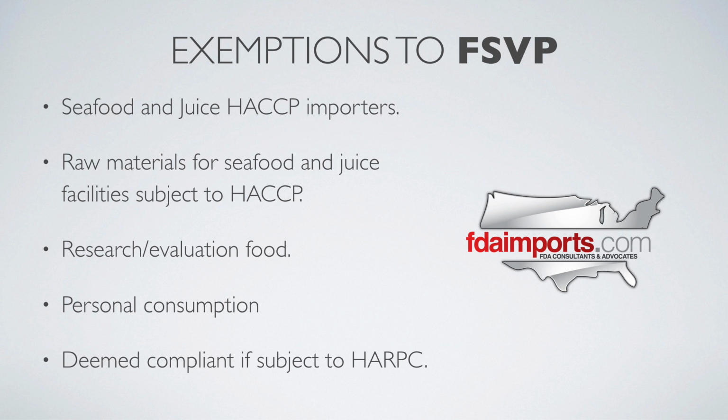Under FSVP, each importer is also required to perform a risk evaluation. Now, a risk evaluation is different than a hazard analysis. A hazard analysis is looking at specific food safety risks associated with the food that's being imported. And that's where we talk about the different types of risks and where they could come from, intentional versus unintentional. A risk evaluation, however, is an evaluation of the food processor and looking at their compliance history over time to determine whether or not there is a risk associated with the manufacturer that's actually preparing the food and shipping it to the United States.